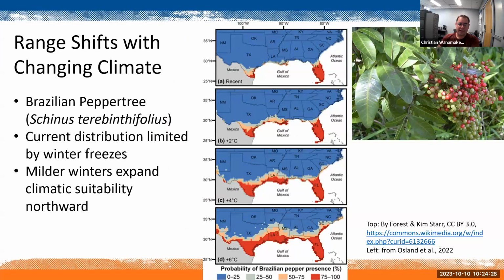To highlight this example, we have some recent research being done with Brazilian pepper, another invasive shrub that we are dealing with in Florida.